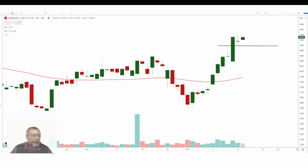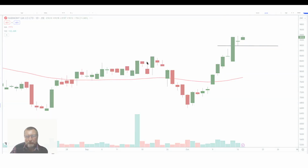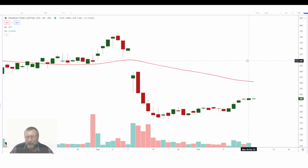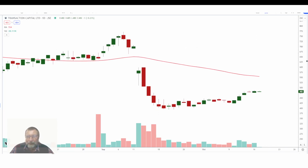Let's have a look at Transaction Capital. This is that famous share that I told you about, that my friend was buying for his pension, because he used all his pension when he was sitting without a job, and he hoped he could really make up his pension with that. But I've got sad news for all of you: my friend who did it for his pension unfortunately passed away. It is hard to take. And there's an important lesson in this.